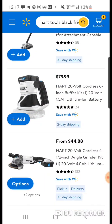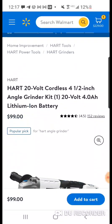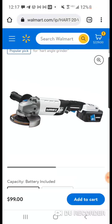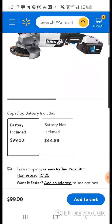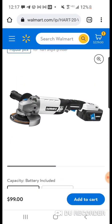Here's their angle grinder kit with a 4 amp hour battery, 44 bucks. Now, 44 bucks is probably bare tool. Let's see how much it is with the battery. Yeah, 99 bucks. You're better off just buying a bare tool and then buying a 2-pack of the 4s for 20 bucks more, or 2 2s for 59.